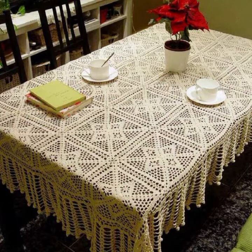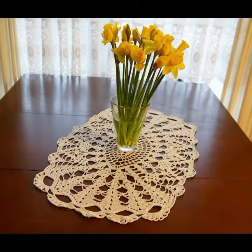If you want to buy these very beautiful table cover designs, then I will tell you some website names, like AliExpress, eBay.com, etsy.com and Amazon.